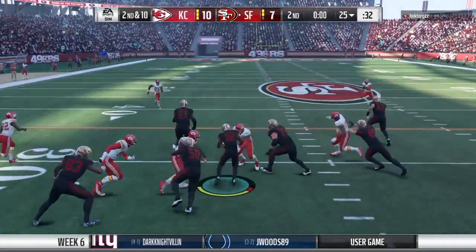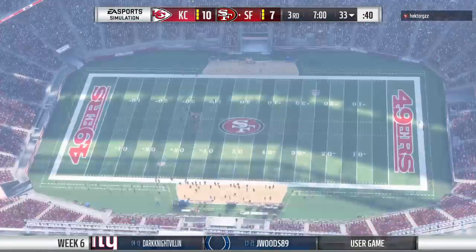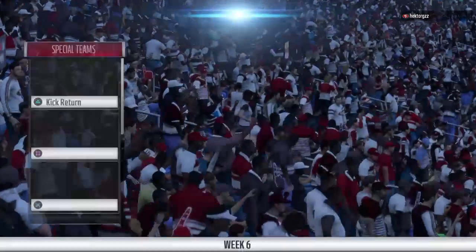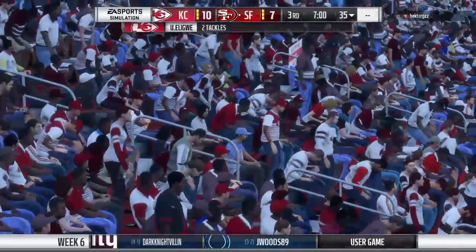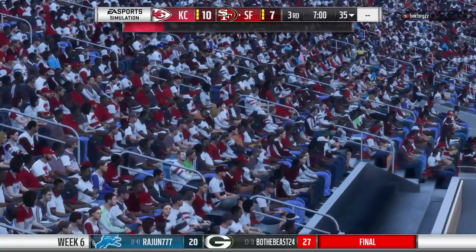They run it again with Williams. And he's going to be taken down here as that will lead us to the end of the first half of play. And no update from Larry this week, apparently. We'll try again in Week 7. But for now, let's get back to the action, ready to kick off the second half.